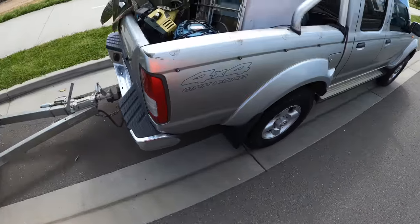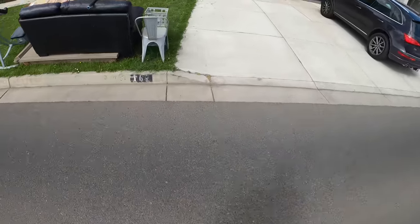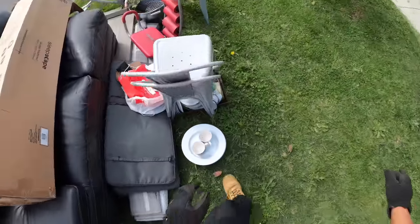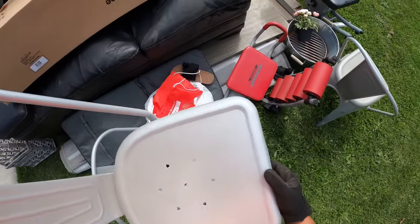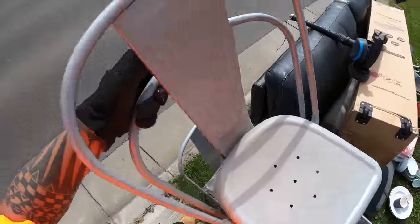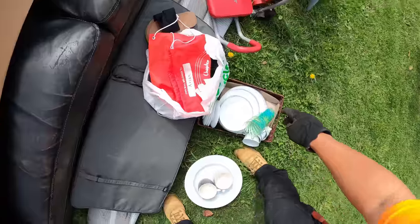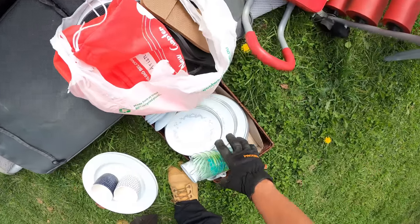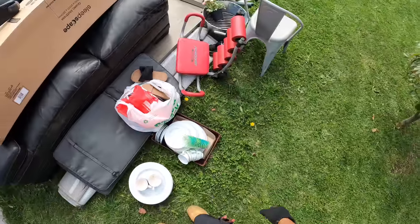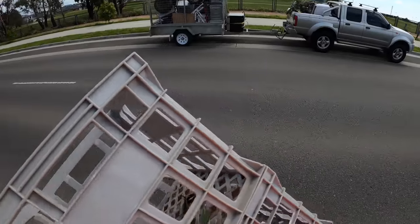Damn. Let me see these. These two are okay. I'll take these three. Take those and these two. Let's go. Oh, did I look in here? No, don't want that. I'll leave that. Okay, let's go.